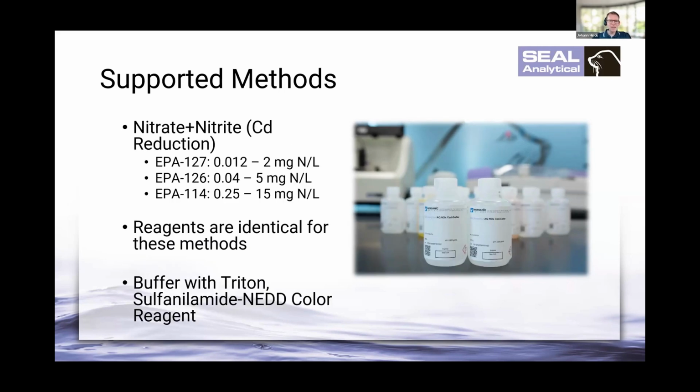Next up, the next of the big three is nitrate plus nitrite. And this is for cadmium reduction. We also have hydrazine reduction, which is coming up next. These reagents are for the cadmium reduction method, the most popular method on sealed discrete analyzers for nitrate. This is for EPA-127 going up to 2 milligrams per liter, EPA-126 going up to 5 milligrams per liter, and EPA-114 going up to 15 milligrams per liter. These are all following the EPA method 353.2. Again, the reagents are identical no matter which one of these ranges you're running. So we have here the buffer reagent with the Triton added in, as well as the sulfanilamide NED reagent for the color development.